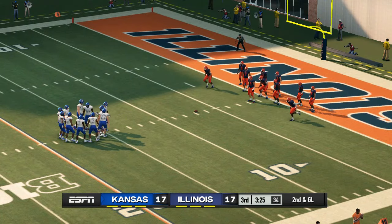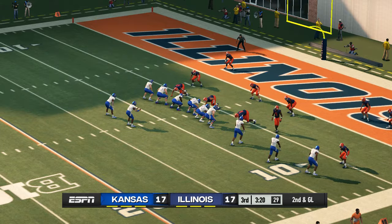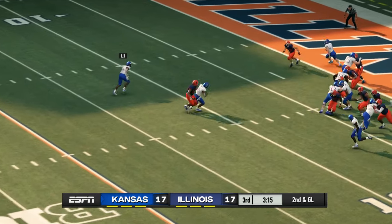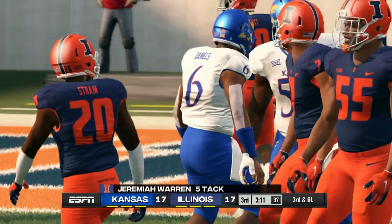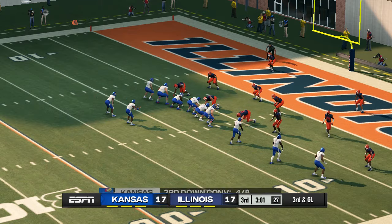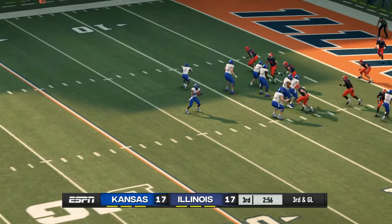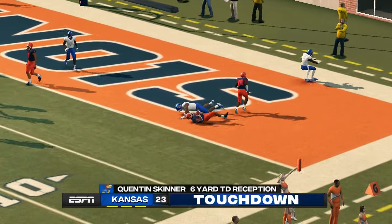And this play is number 8 on the drive. He makes it to the 6-yard line. Ball's on the 6-yard line, and we've got third and goal. Fires in there, got it, touchdown.